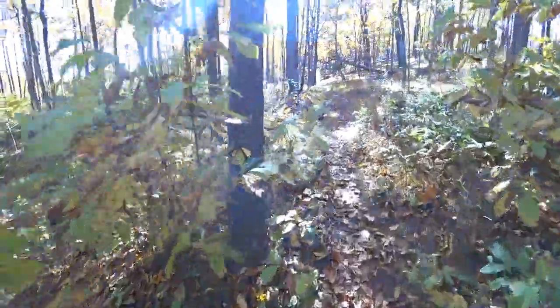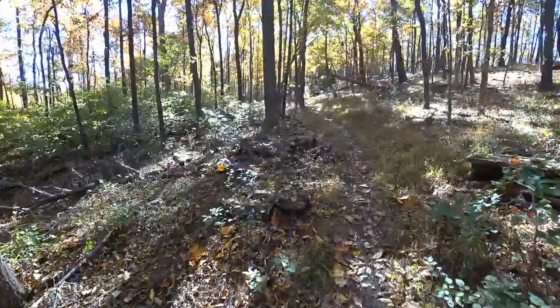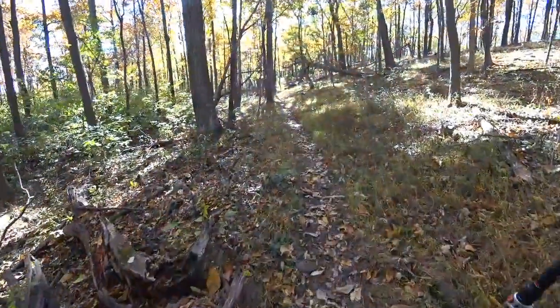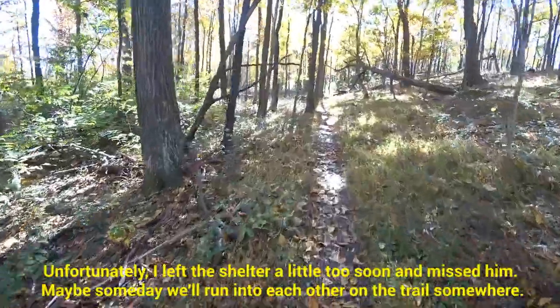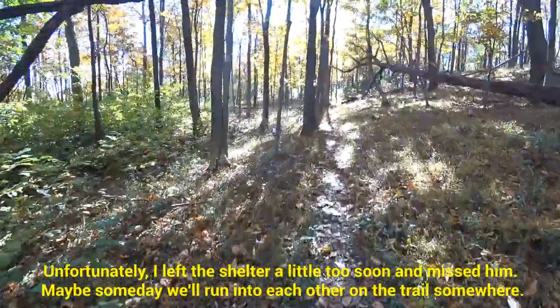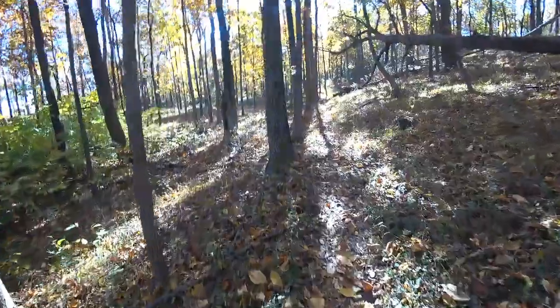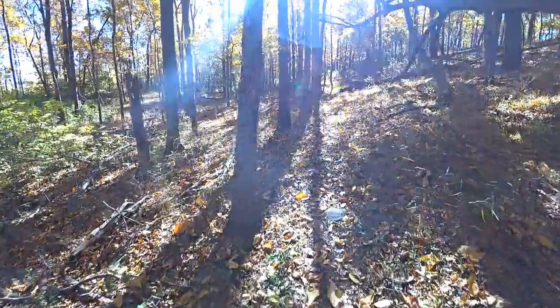Made it this far, and you're only doing 10, 11 miles a day. But I'm hoping maybe Ramdino's doing bigger days and catches up with me by tomorrow or something. You see spider webs across the trail.